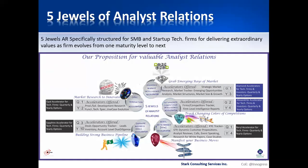So what is this 5 jewels of analyst relations? 5 jewels are specifically structured for SMBs and startup tech firms for delivering extraordinary value as firms evolve from one maturity level to the next. So our structuring for 5 jewels of analyst relations is typically for hand-holding, taking them in the market on some kind of proven path or some kind of predictable path.